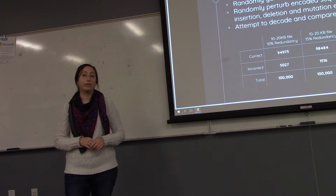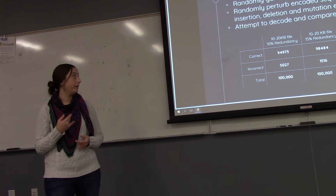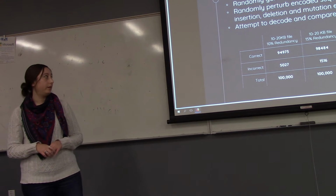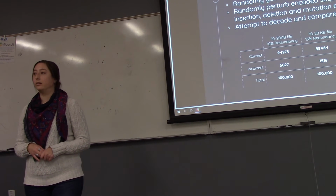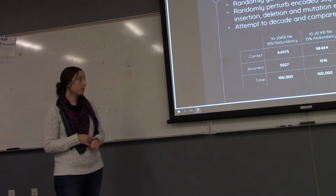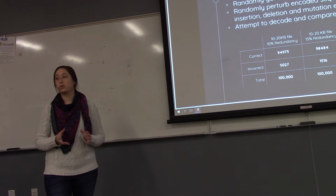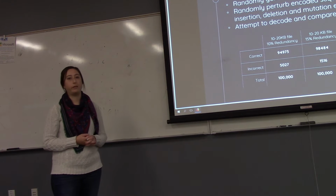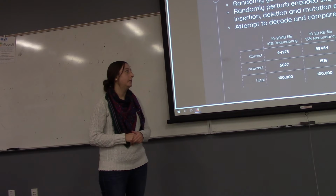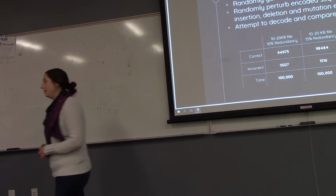Basically, I randomly created some data, put that through the encoding, and then added insertion, deletion, and mutation errors to that, and then put it through the decoding to try and recover the original information. So the redundancy comes in the amount of extra droplets that are created in the fountain codes. And we're getting around 95 to 99% depending on the file size and the amount of redundancy.